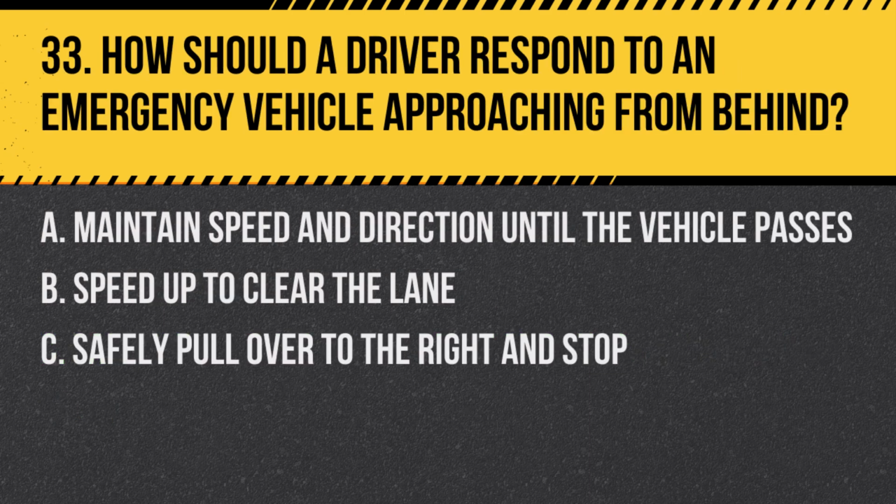Question 33. How should a driver respond to an emergency vehicle approaching from behind? A. Maintain speed and direction until the vehicle passes. B. Speed up to clear the lane. C. Safely pull over to the right and stop. Answer. C. Safely pull over to the right and stop. This provides a clear path for the emergency vehicle.